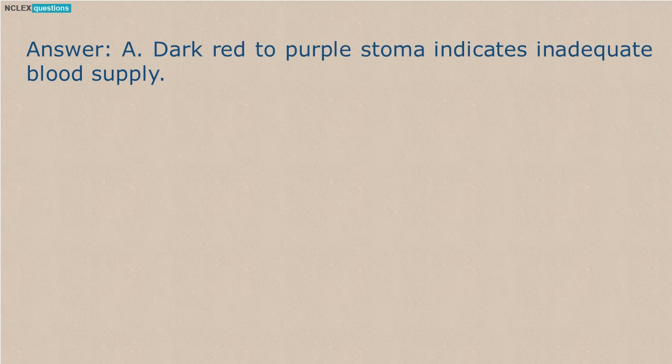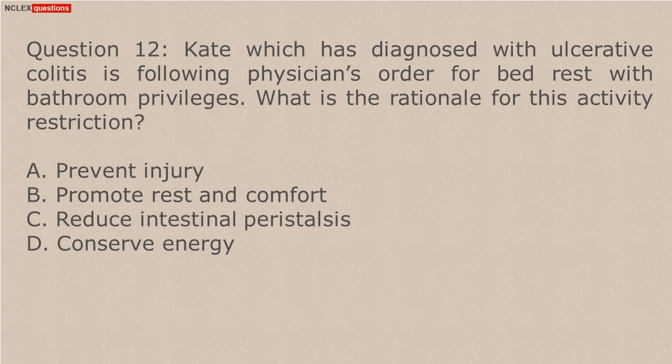Answer A. Dark red to purple stoma indicates inadequate blood supply. Question 12. Kate, who has been diagnosed with ulcerative colitis, is following the physician's order for bed rest with bathroom privileges. What is the rationale for this activity restriction? A. Prevent injury. B. Promote rest and comfort. C. Reduce intestinal peristalsis. D. Conserve energy.